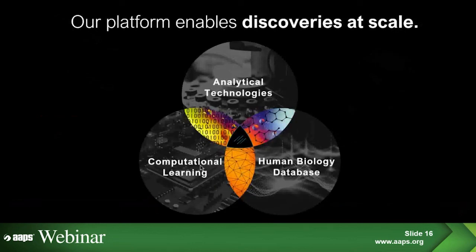Now, these three components coalesce to enable Sapient's discovery of small molecule biomarkers at scale.